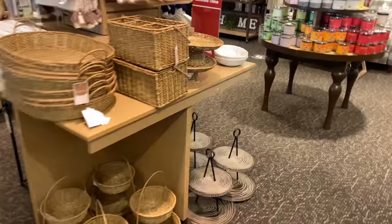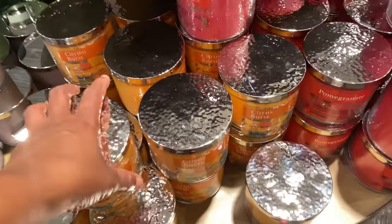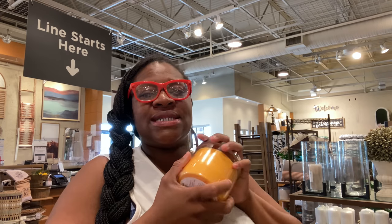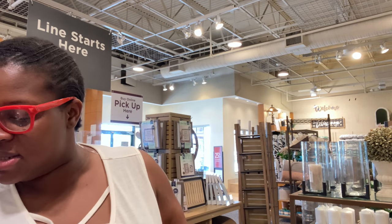Peach Patch, here is some more little stuff Kirklands have. They have candles, citrus burst, I smell ya. They're $9.99 for a 14-ounce jar. Y'all, they have a Bath and Body Works, like three doors down. Oh my God. Oh, it smells good, actually. I like it. And then right here, I would buy this, 10 bucks. I ain't been to Bath and Body Works in a whole year. I still got candles from a candle day last year.